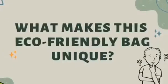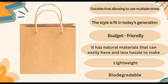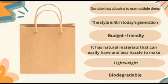What makes this eco-friendly bag unique? This eco-friendly bag is durable, allowing it to be used multiple times. The style fits today's generation. Budget-friendly, it has natural materials that can easily be obtained and is less hassle to make.